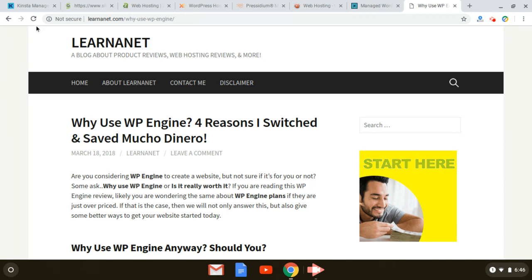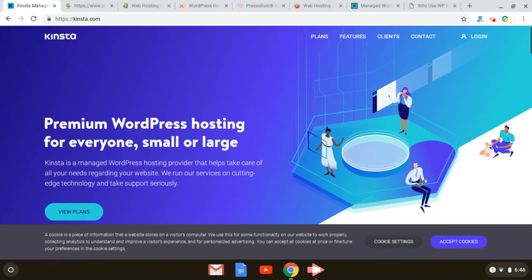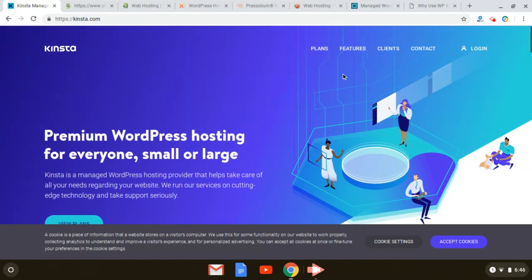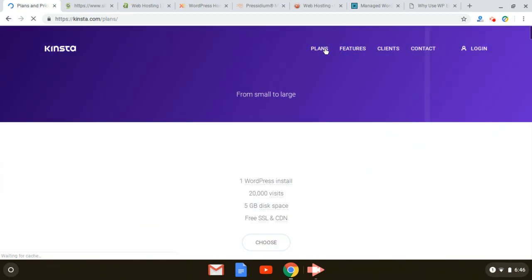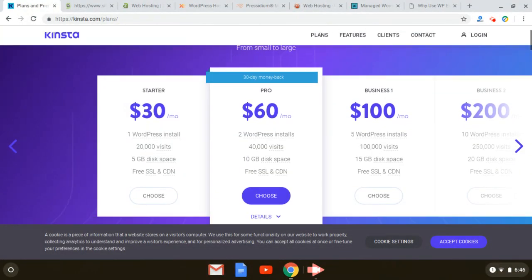Okay. The very first WP Engine alternative that I wanted to look at is Kinsta. Now, Kinsta has been around for quite some time. They have very strong servers, uptime, really rock solid customer service. They're really, really great at what they do, and they specialize only in premium managed WordPress hosting. If you're looking for shared hosting, Kinsta is not for you. It's an amazing WP Engine alternative, but unfortunately, they do not have shared web hosting if you're looking for that.